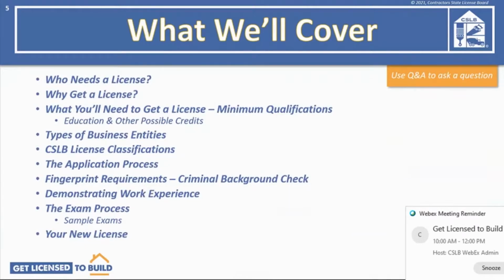Here is a list of what we are going to cover today. We will take you through the process for applying for a California contractor license. First, who needs a license? Why get a contractor license? The minimum qualifications you will need to get a license and what credits you might qualify for. The types of business entities, the different CSLB license classifications, including our new B2 residential remodeling classification. We will spend a lot of time giving you tips on how to help fill out your application, including how to demonstrate your work experience to meet the minimum qualifications. Fingerprint requirements for a criminal background check. We will help get you ready for the exam or exams you will need to pass in order to get your license. And finally, the other things you will need to have in place before your license is issued. Things like a bond and insurance.